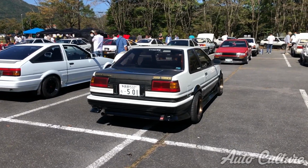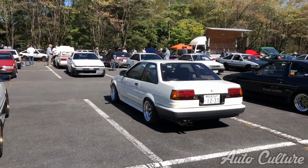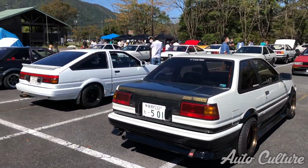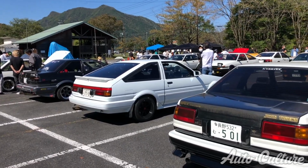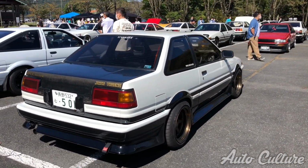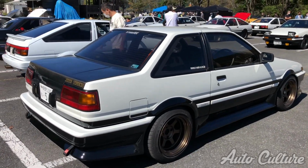If I had to choose between a Levin or a Trueno, I'd probably go for the pop-up headlights on the Trueno, but if I had to choose between a coupe and a hatch, I don't know. I think I would probably go for a coupe like this. This is just so beautiful.